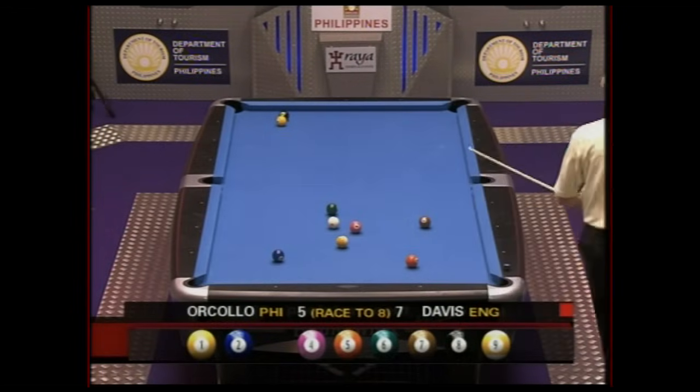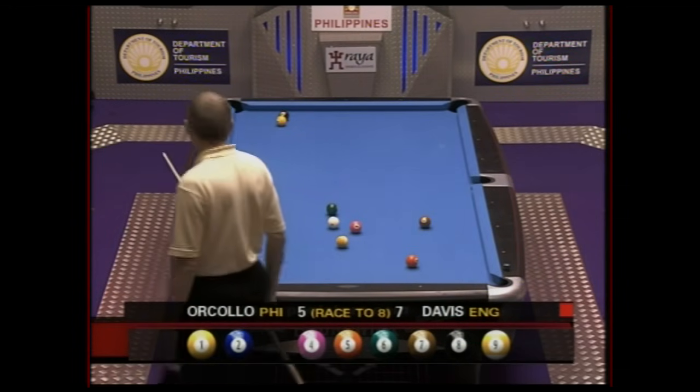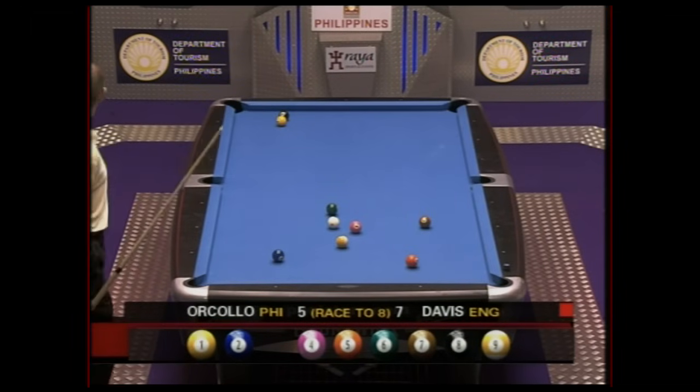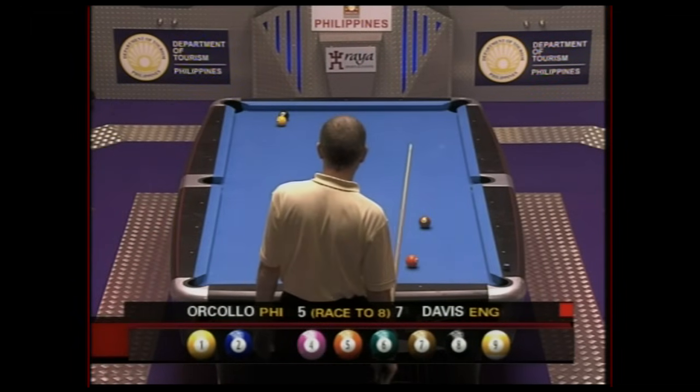Davis once again looking at pushing out down into this corner, but that's a shot that Orcollo would certainly take on. Yeah, he's got to find a better spot than that this time. Yeah, see, I like what he's looking at here. Let's go ahead and hit this ball and at least take away the option of your opponent to put you back in.